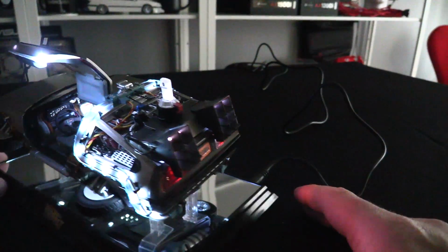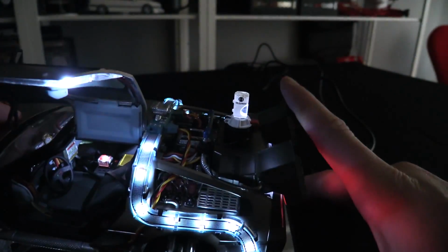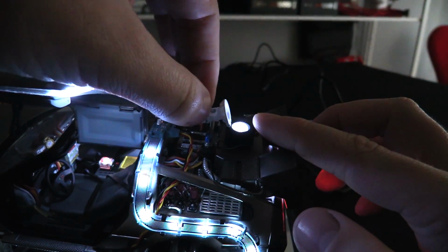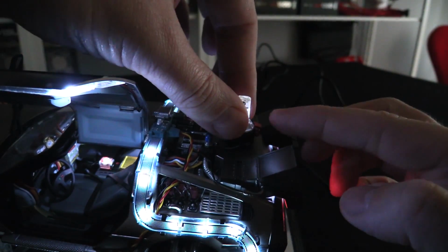The Mr. Fusion is lit up. Let me see if I can get this into an angle. There you go. The Mr. Fusion is definitely lit up. Let's see if we... There we go. You can get a better idea. So Mr. Fusion is lit.